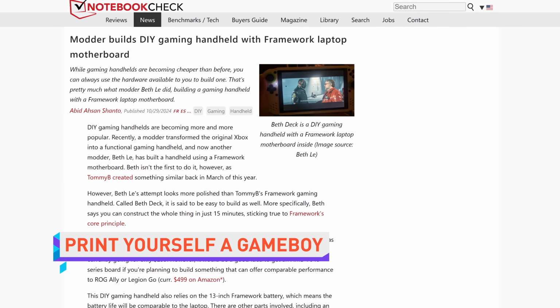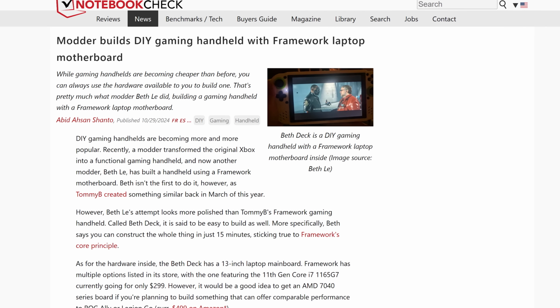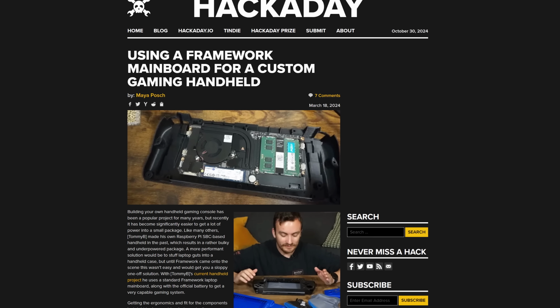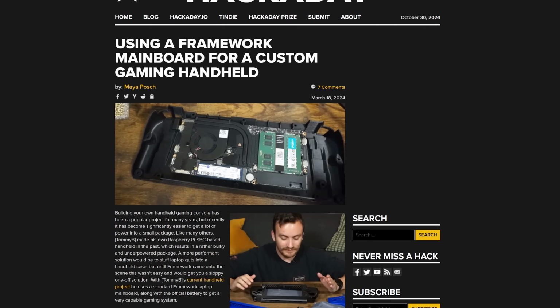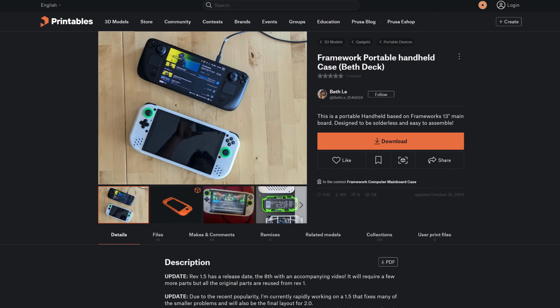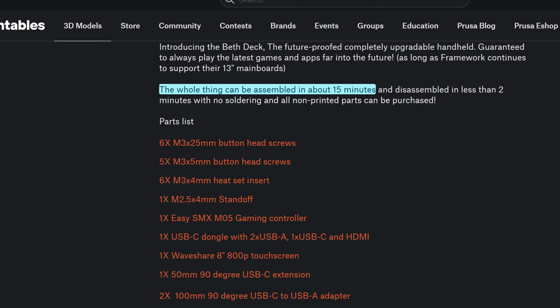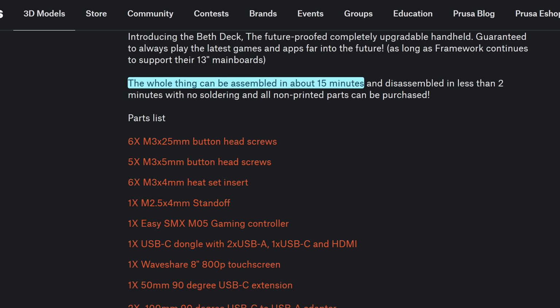Modder Beth Lee has built a mostly 3D printed, fully functional gaming handheld using a Framework laptop motherboard, an 8-inch touchscreen, and a USB-C dongle. This isn't the first time something like this has happened either. Modder Tommy B made something like it back in March. However, this new handheld, called fittingly the Beth Deck, is both more polished and apparently far easier to assemble. According to Beth, you can put the whole thing together in around 15 minutes. If you're interested, you might want to wait for a revised version of the 3D printed chassis, which will have better airflow. I personally find the smell of melted plastic accentuates that DIY feel. Plastic fume rush. It feels so good right before you fall unconscious.